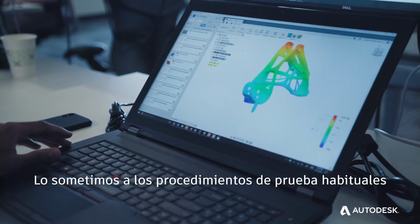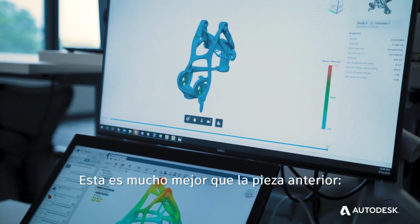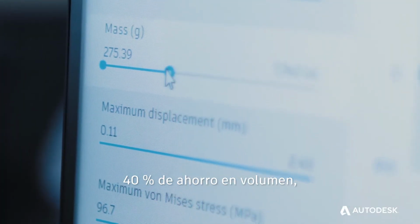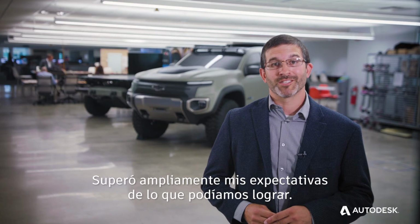We've run it through our normal set of test procedures that are required for this part. This part is so much better than the previous part. 40% mass savings, at the same time getting 20% stronger, far exceeded my expectations of what we could achieve.